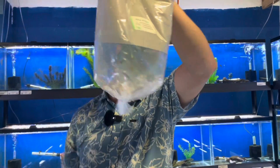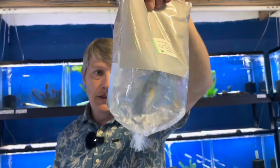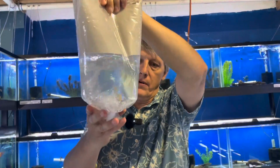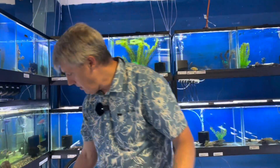Got a couple discus on their sorter. Here's a powder, or excuse me, not powder blue, though it looks powder blue. This is blue diamond discus. I should have a pair of those. Yep, here's another one. Blue diamond discus. Gorgeous, gorgeous fish. And one more.